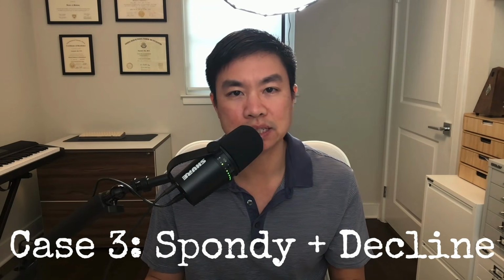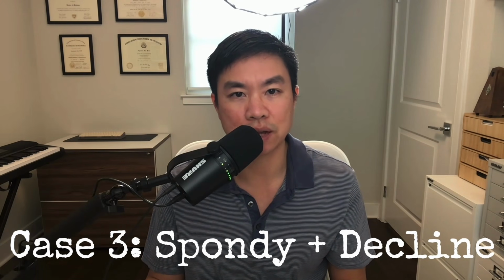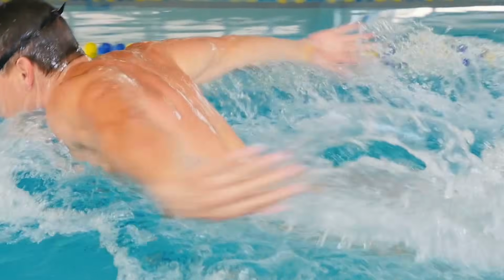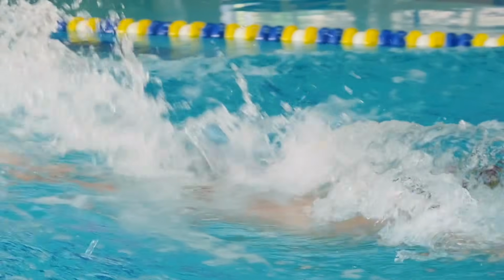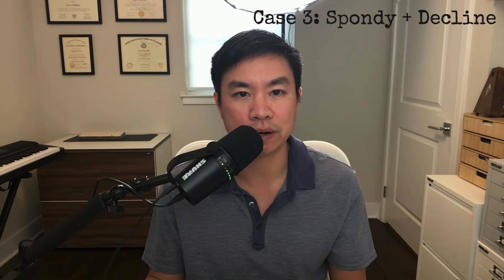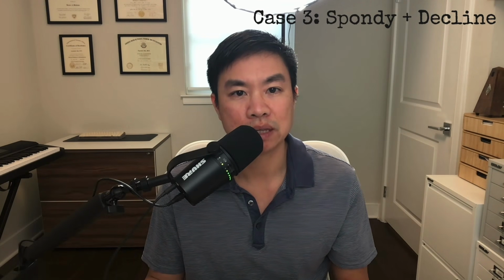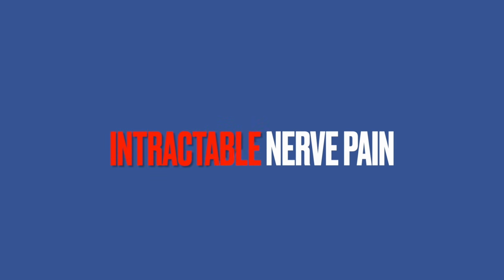Case number 3, isthmic spondylolisthesis with progressive neurological decline. I evaluated a motivational speaker who had been a competitive butterfly swimmer in his youth. His imaging showed 2 isthmic spondylolisthesis injuries at the L4-L5 and L5-S1 levels. Both were grade 1 injuries. He developed intractable sciatic pain in all positions except lying down.